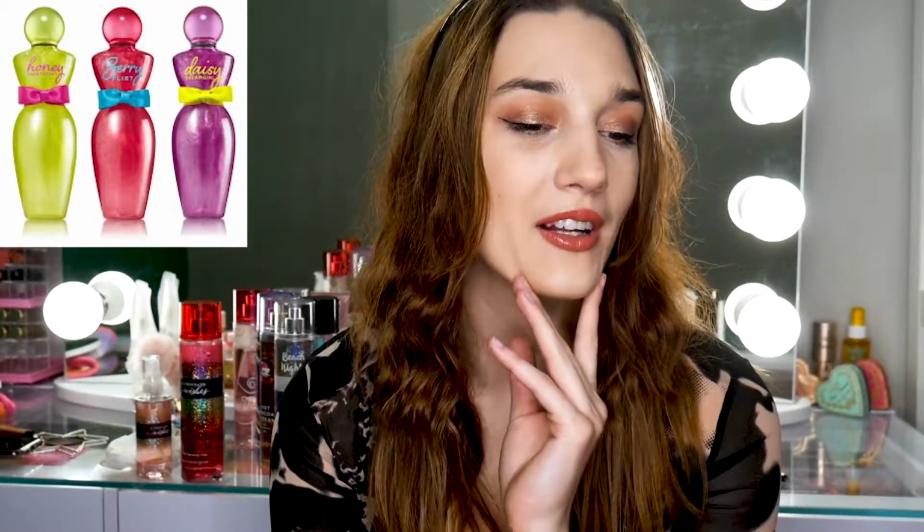I'll put a picture of it, but that one was my favorite scent ever. And then there was Wild Apple Daffodil, I believe, that I also was absolutely obsessed with. I can't find those anywhere. The Honey Sweetheart I can find on eBay somewhere for crazy amounts of money, but that Wild Apple Daffodil, the spray, I cannot find anywhere. It does not exist, and I'm so sad about it because that was my favorite scent ever.